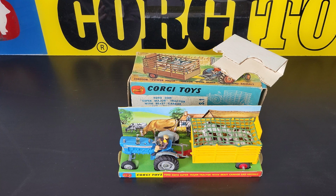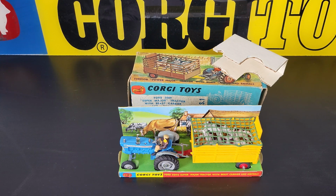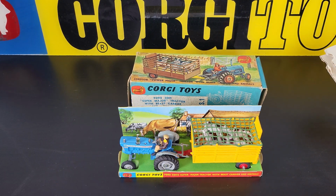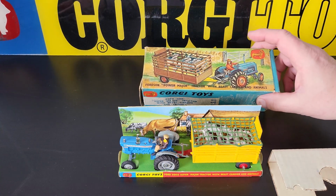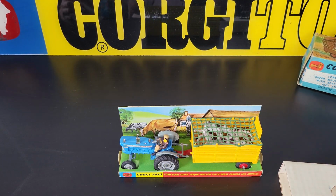But this is the updated version of gift set 33. So we have the beast carrier again with the Ravage beasts. Four beasts inside. The outer box was a very scarce find for me. They don't come up very often because it's using the old box, but they've just overstickered it. But a really nice set, and just a wonderful model. I do like the Ford 5000s with that one. Okay, well I'll pop them over there to that side.